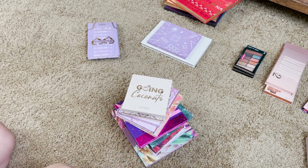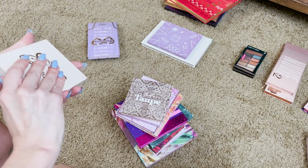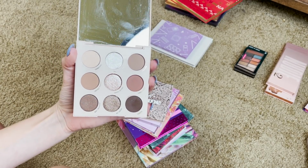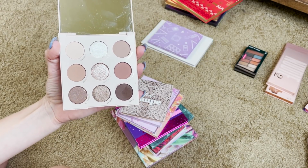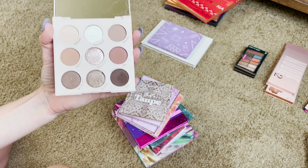Okay, and then I have this giant stack of Colourpop palettes. So we're gonna go through them. This is the Going Coconuts palette. Probably one of the most talked about Colourpop palettes that I've seen online. Really pretty, just a basic neutral brown palette. It is nice. I don't love it as much as some people do. I think it's nice, it's okay.